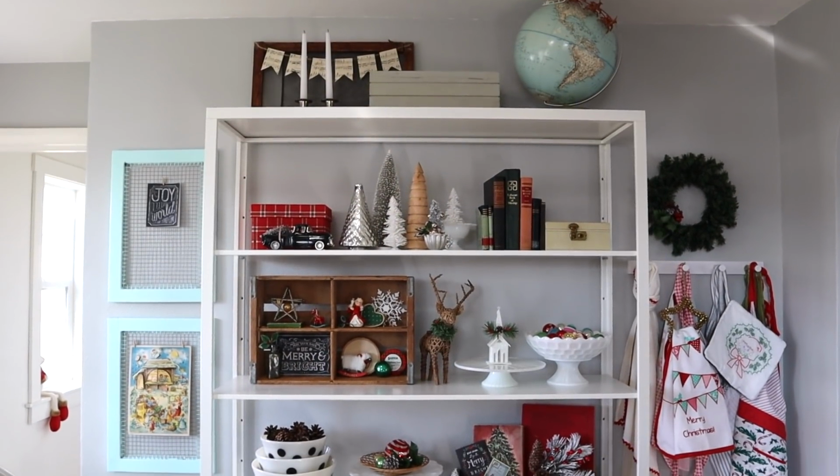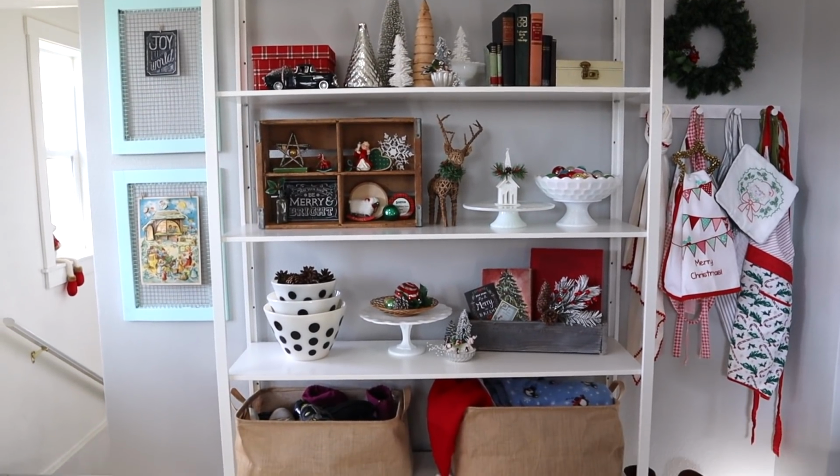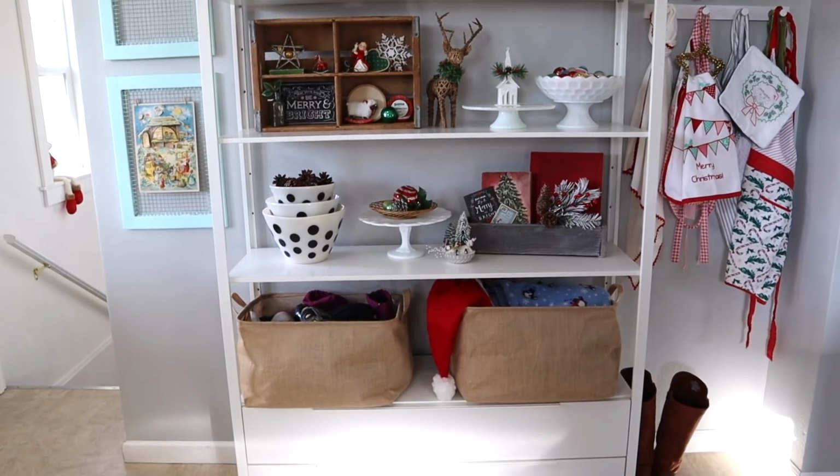Here in my kitchen, I have this gorgeous shelf that I love decking out for the holidays every year. Oh my gosh, this is probably my favorite that I've ever done it.